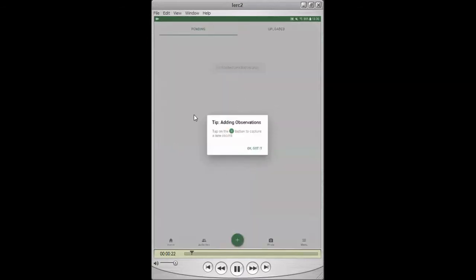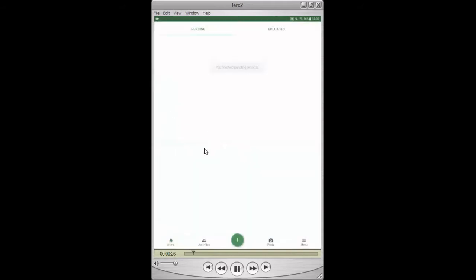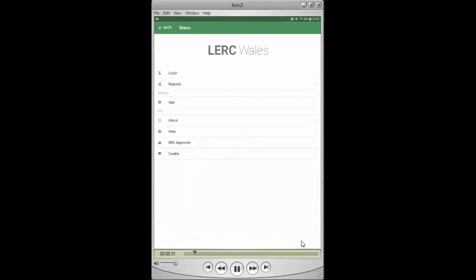At various points, it will give you these little tips. You just say, OK, got it, to get rid of them. And the first thing we want to do is to log in. So we go to menu down here. Well, the first thing we want to do is register, sorry.